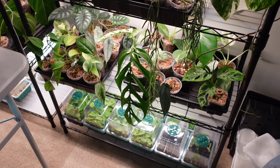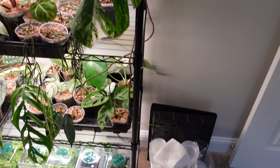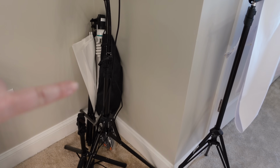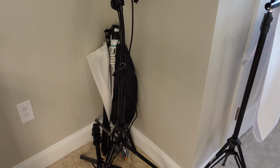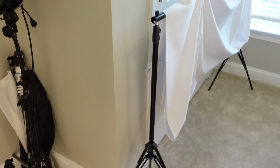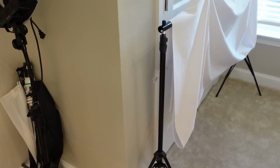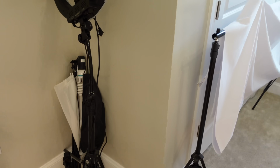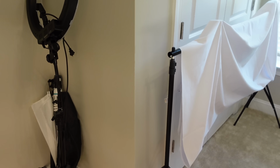So yeah, I am going to get a storage place in here too, because I don't really have anywhere to store my pots or anything like that. I do have a little section over here which I'll probably end up storing stuff, and I kind of have my picture taking area over here by the window, but I'll probably rearrange this a little bit more as time goes on, so it's more convenient and easy for me.